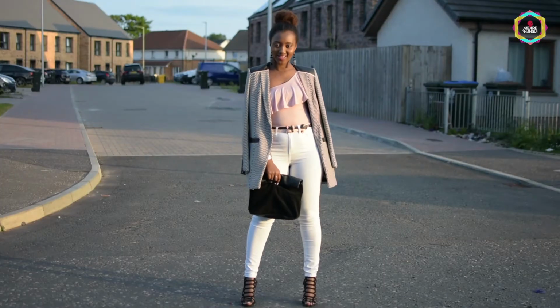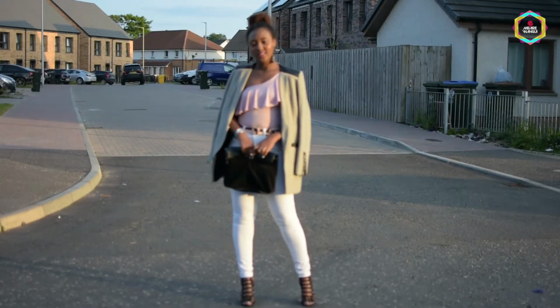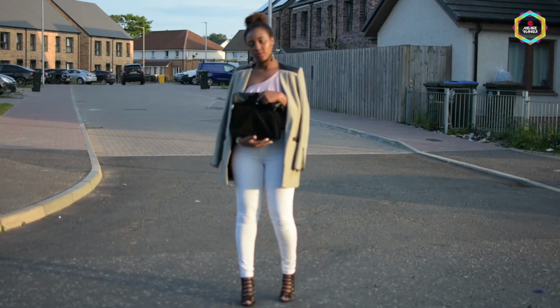Look 2 is another dressier type of outfit. So what I'm wearing is another one shoulder type of top, and it's frilled here at the top. I really like it. And then I went ahead and put on a blazer that's striped because it's cute. It breaks in the black and white that you'll probably see going through the whole outfit as a whole.